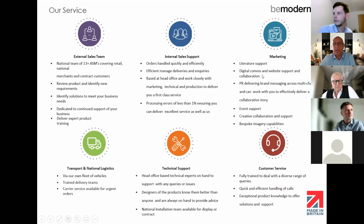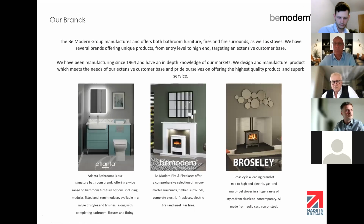I'm not going to talk about this. This is just to show you the depth of infrastructure we've got. This is more for the support that we offer to Wolseley. Obviously, the heating support team are there to answer any questions you've got on our range, which they're fully conversant with as well.